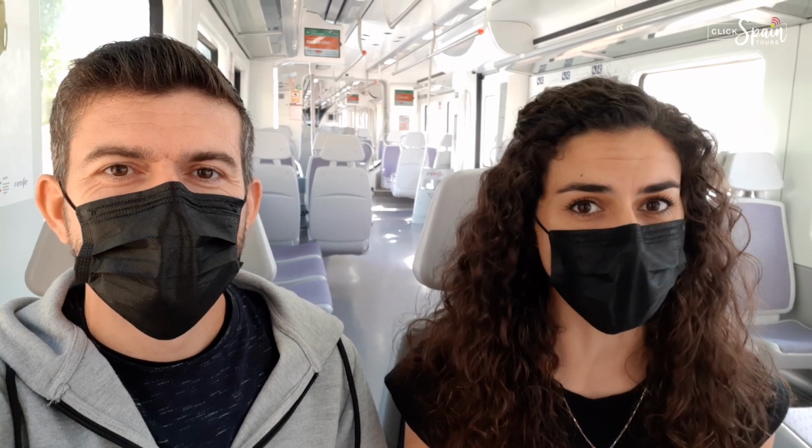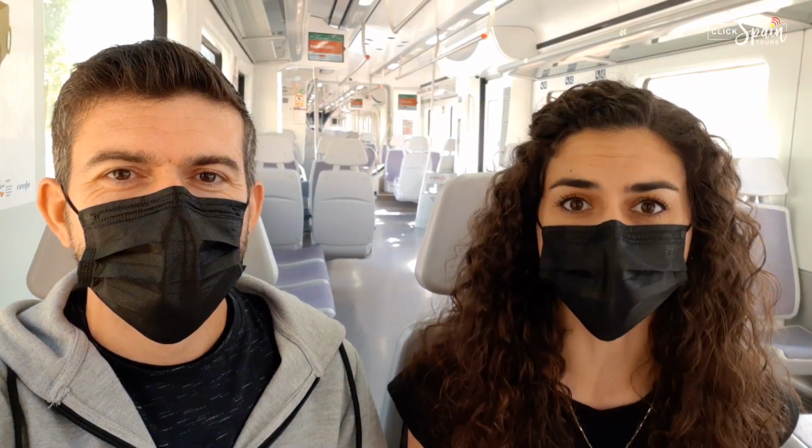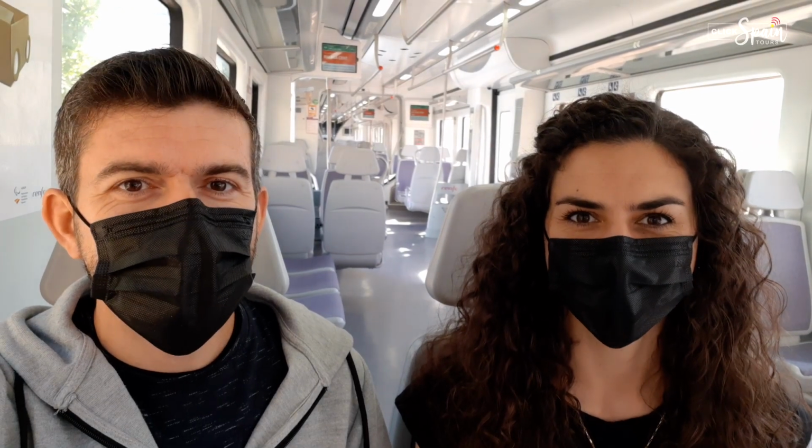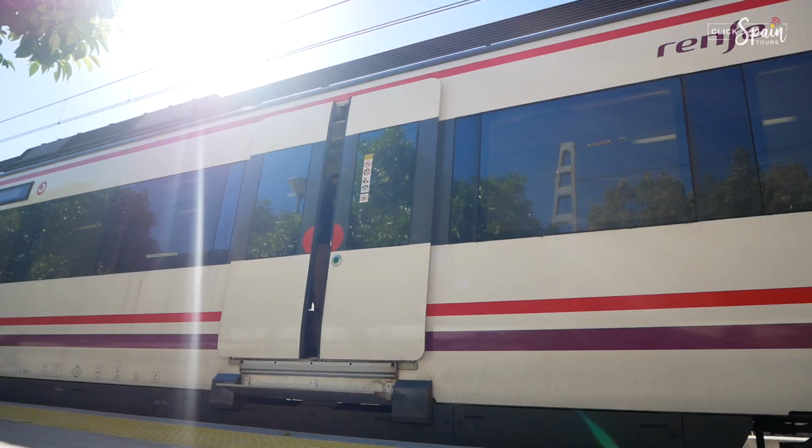You don't need a car to come to Álora, but you can take the train from Málaga City Centre, the C2 line. Okay then, let's start exploring.